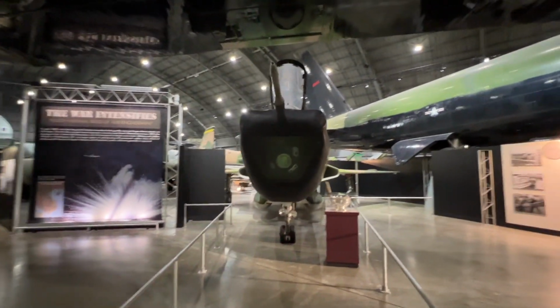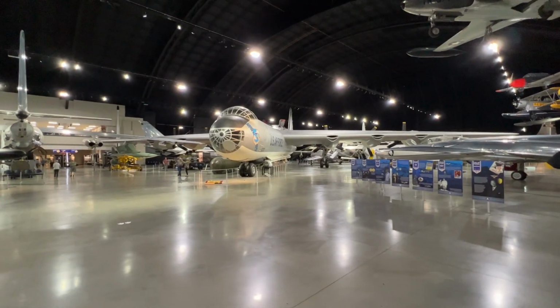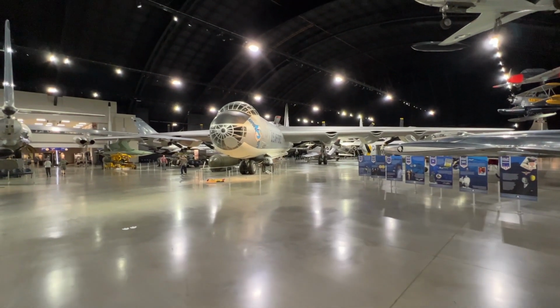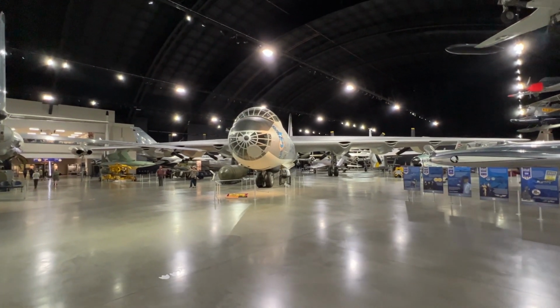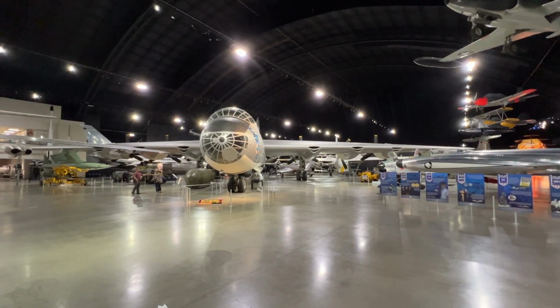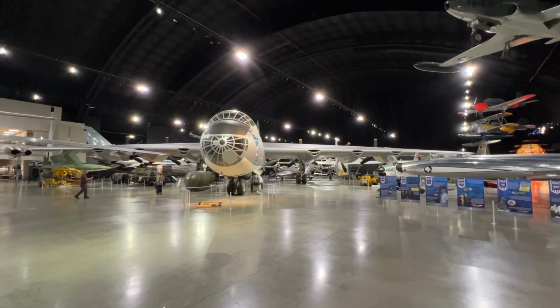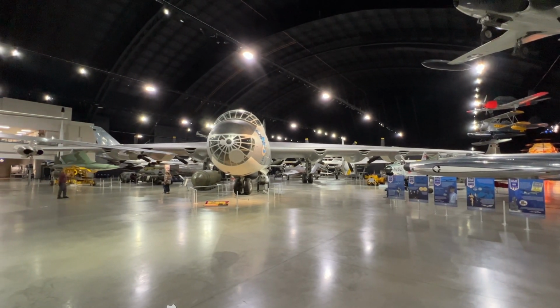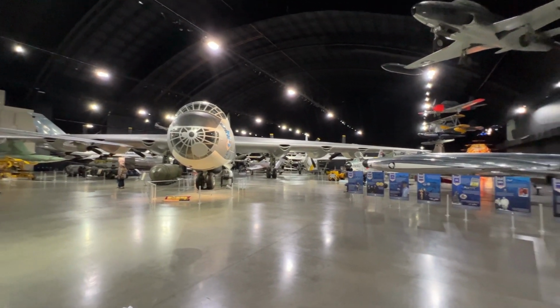Oh wait, we're on camera. I had to go to wide here just to get this whole aircraft in. This is a B-36. It's one of the largest aircraft ever made and deployed. It has 6 pusher propellers and then a set of 2 jet engines on the outside. And this could fly, I think, all the way around the Earth without refueling. Big aircraft.